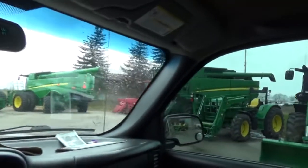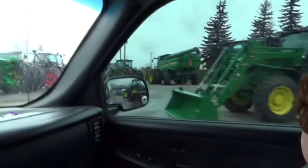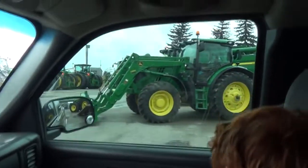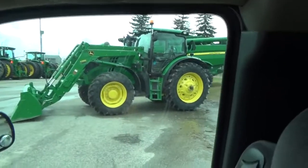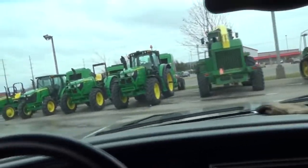I like the loader on this feller here. Oh, let's back up here and have a look at this thing. That's a big loader. That would lift some weight, I would think. Holy. What else we got down here?